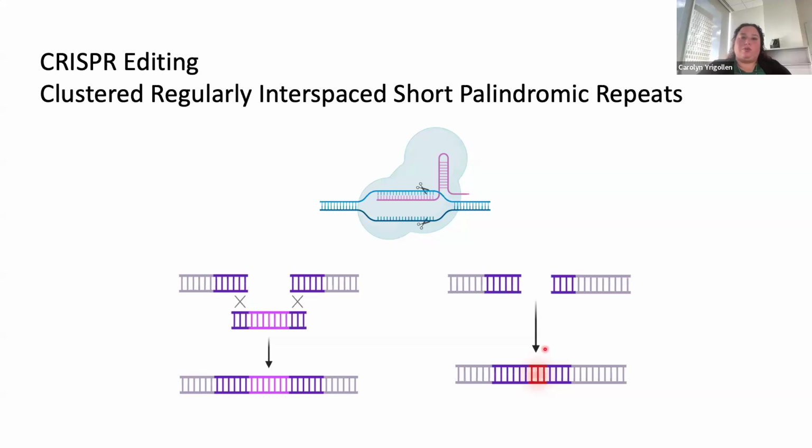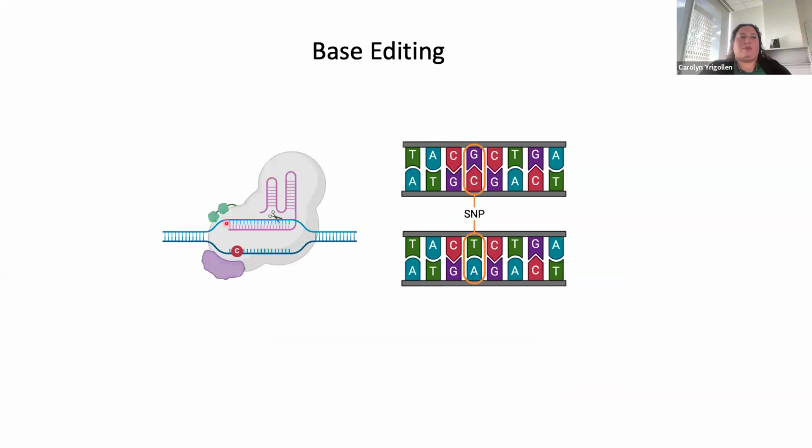CRISPR has been retooled in multiple ways now also, to where people have deactivated it, like I mentioned in a previous slide. And so in this case, this Cas9 enzyme has one of the cutting sites deactivated, but the other site is still present. It also has a couple of new proteins added to it that will allow for this particular site in the sequence to be chemically changed so that you're actually changing a base pair from a G to a T or from a C to an A. And this is interesting because this allows for you to have a very precise edit of the DNA, and you get very minimal damage of potentially other edits occurring that you didn't intend to have.